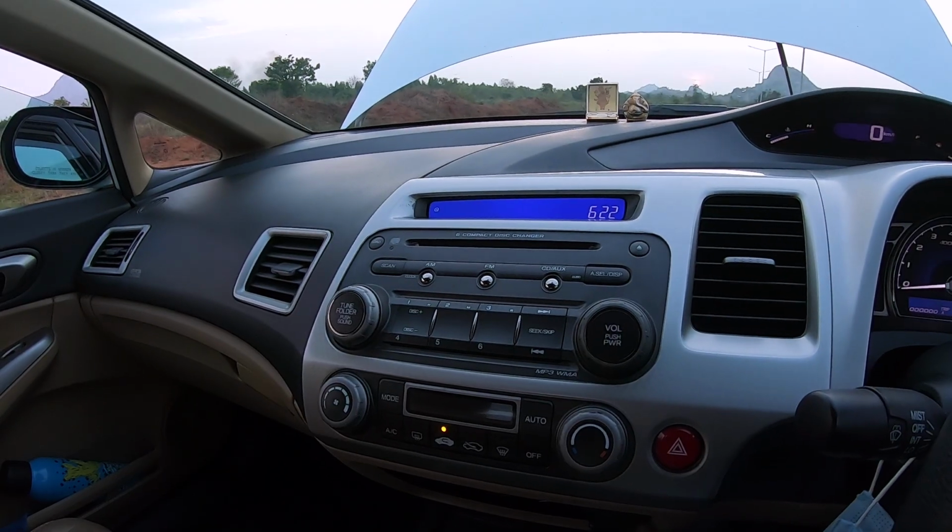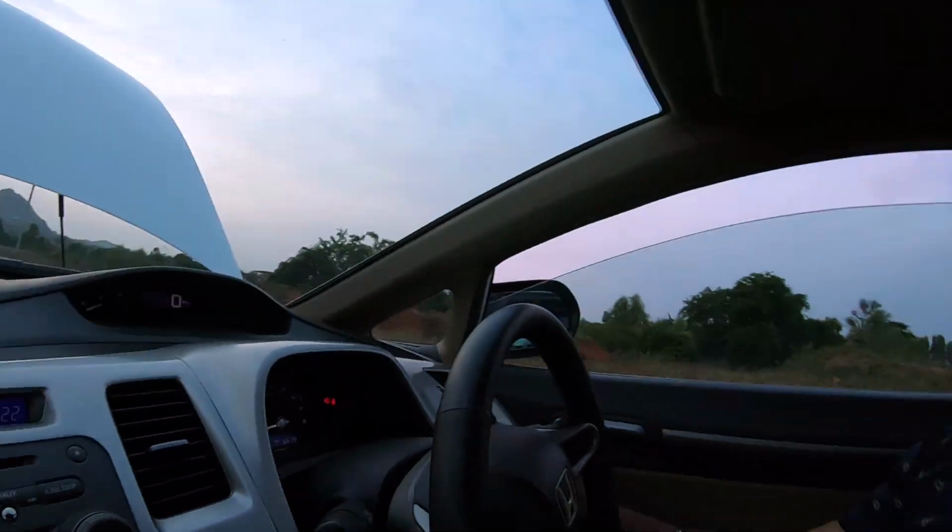You have cars with ambient lighting and all that right now, but 15 years ago, these things were something that made a difference. It also had auto climate control, and everything in this car was just so nice, premium, well thought out. Everything was well put together, and it's astonishing that I have this car with me right now. It's an absolute delight.